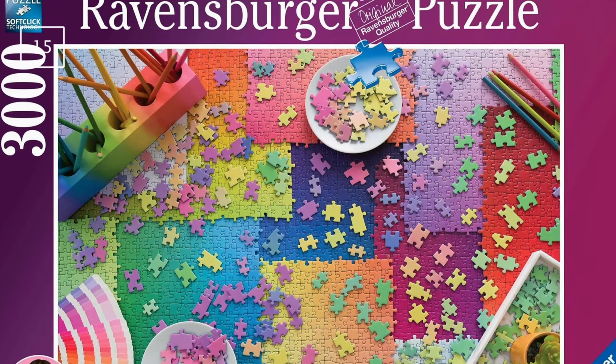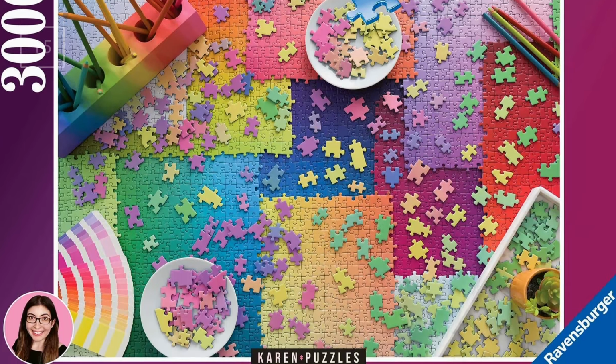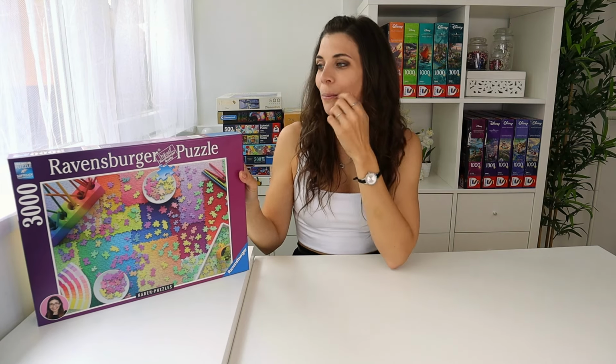And the only puzzle that I technically bought is a 3000-piece puzzle by Ravensburger, and the title of this one is Puzzles on Puzzles. I had my eyes on this puzzle since it came out, but it wasn't really available in Europe, let alone in Slovenia. And then randomly the other day, I went to the shop where my friend works. They also have a game shop, toy shop, and I went there just randomly to say hi because I was just in the area. And I said, show me your puzzle section.